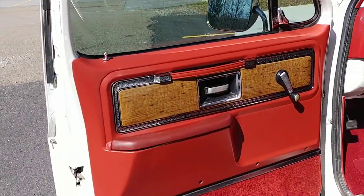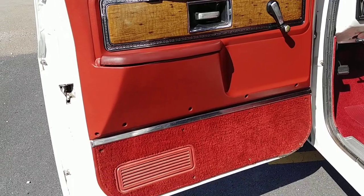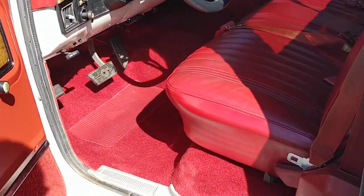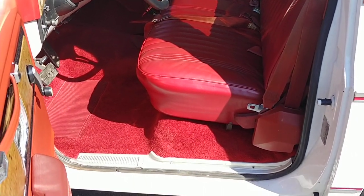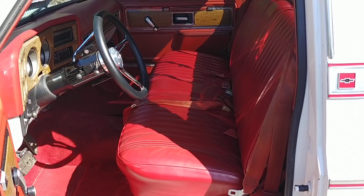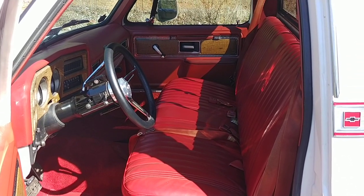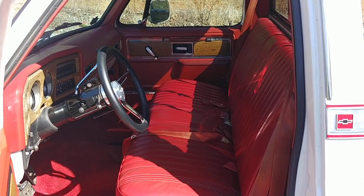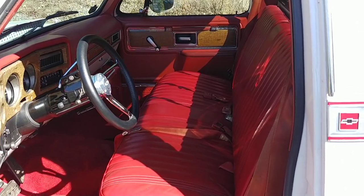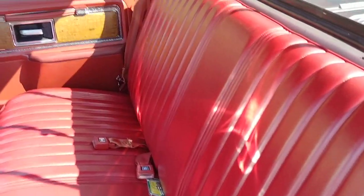Interior is really, really clean. Door panels are in excellent shape. Look at that interior. And again, I apologize for the shadows, but when I do my still shots, and you guys check them out on the internet, on our website, I'll make sure there's no shadows and you can see everything clearly. But for the video, we're just taking a peek in here, just giving you guys a look.